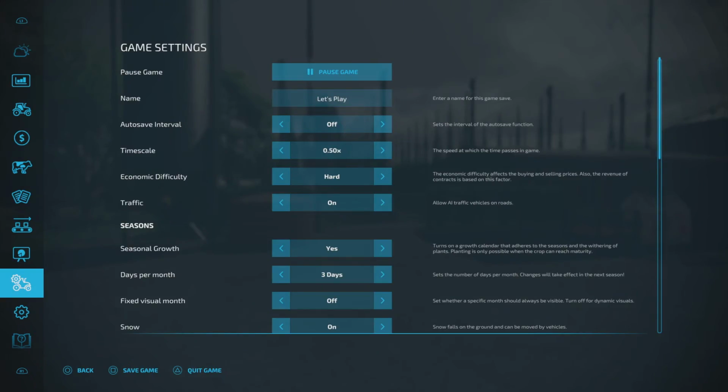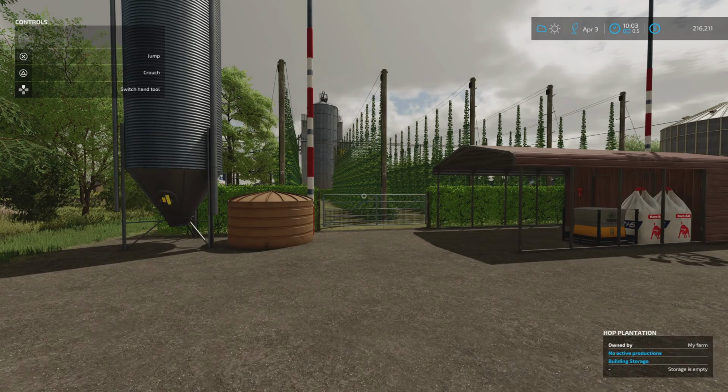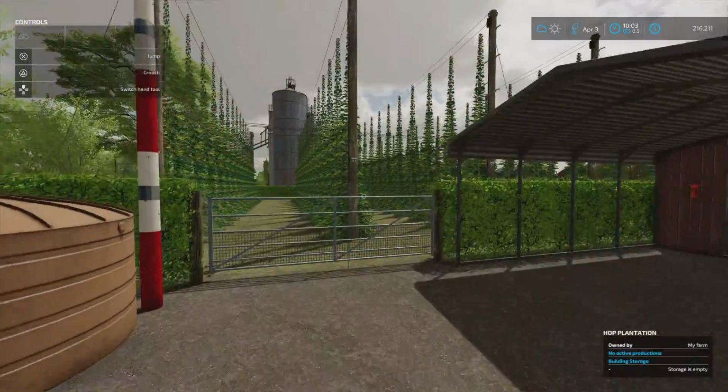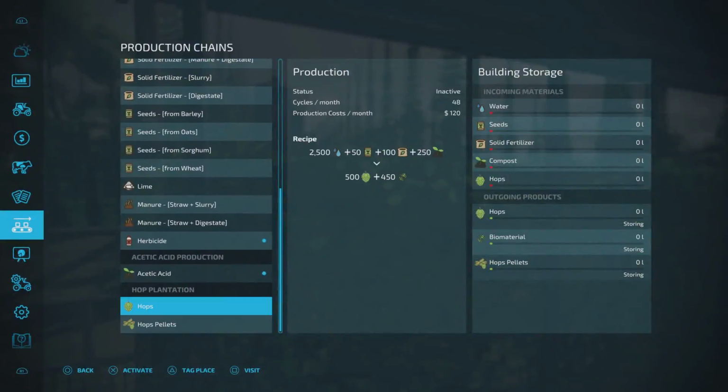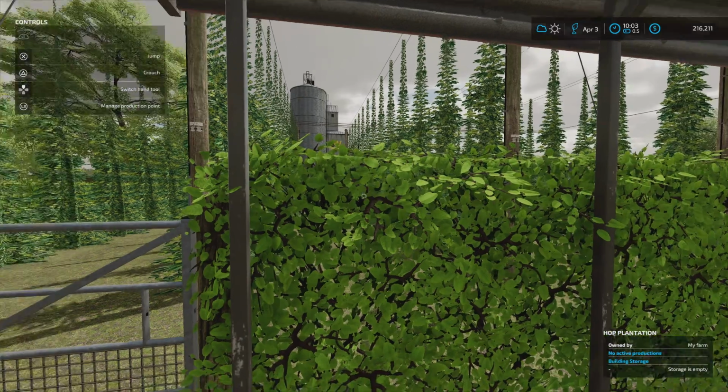Where's our manage doodads? Oh, there we go, manage production. So, yeah, water, fertilizer, seed, compost, of which we've got. And I'm pretty sure it takes 10,000 litres of each, apart from the water, which is, I think, 1,000,000 litres. So I've got all the stuff to put into that.